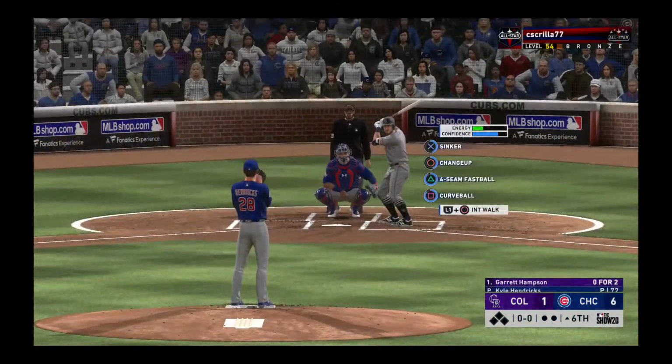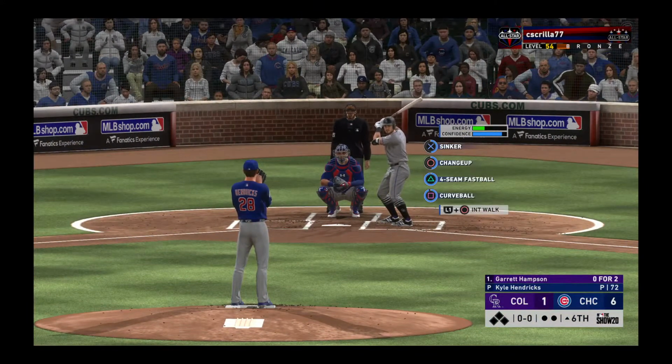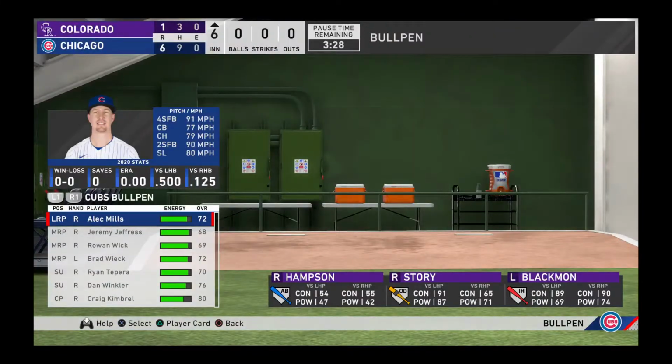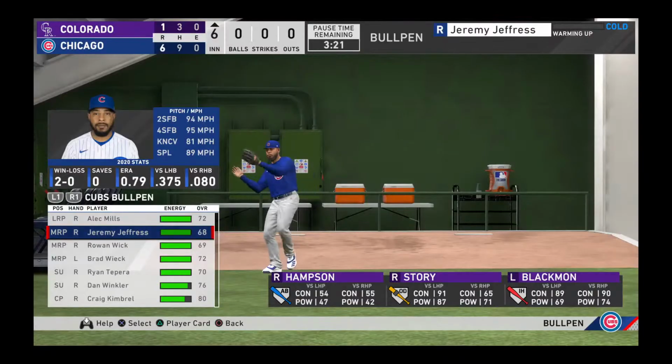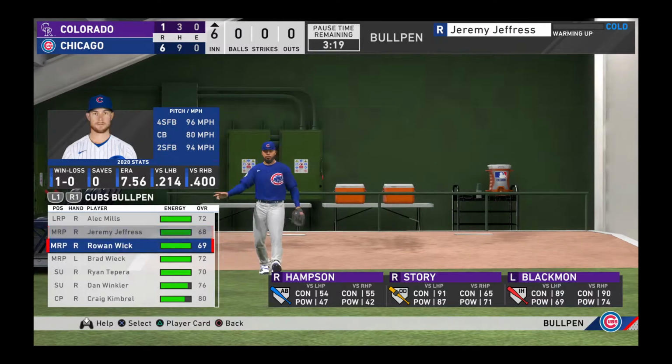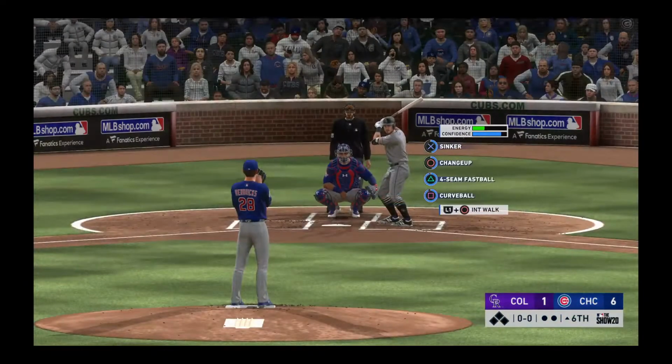Top half of the 6th about to get started. So striding forward now, Garrett Hampson. He'll look to bounce back after striking out his last time up. Yeah, but it was a good changeup, Matty. Good arm action on that pitch. Look for him to try and stay back a little bit more. Let the ball get a little deeper. Don't be shocked if this pitcher tries to rush a heater right here.